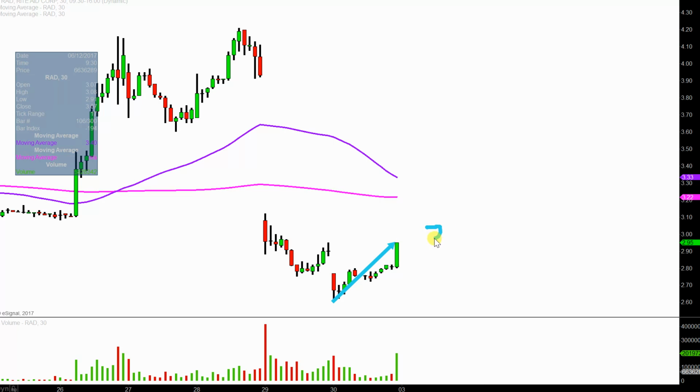But that does lead to the very logical and valid question. Is there any sort of true power behind this bounce? Is there any sort of genuine strength? Or is this just some sort of knee-jerk reaction, dead cat bounce type move? I have no idea, but like I said, by using charts, we can make answering that question very straightforward.